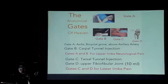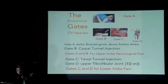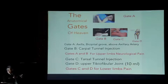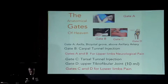So again, the anatomical gates of heaven: gate A, 3 minutes; gate D, 3 minutes as well; and we have B and C. Gate A is in the axilla, in the bicipital groove above the axillary artery. I'll put a video at the end. Gate B is just a simple carpal tunnel injection, which I cannot manage, to be honest, these days. I don't get the fingers now for one reason or another. Gates A and B are for upper limb neurological pain: A, 3 minutes; B, half an hour. Gate C is the tarsal tunnel injection. So we have A here, B here, and then C, D.